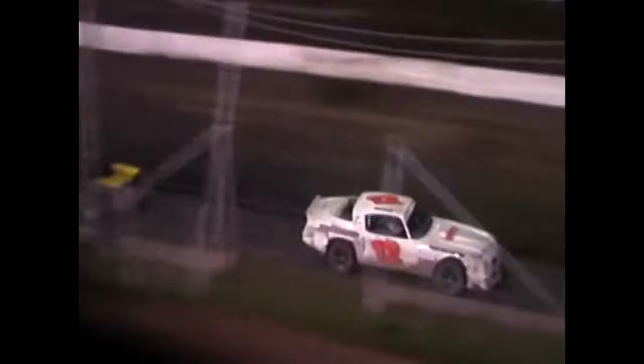Well, if you don't know where Tommy Shortway is, that's the guy right there in the number nine car with the big light on top. I think it's so that his father can find him. That's the guiding light. That's right. Of course, it gets real foggy out here.